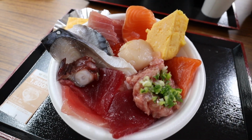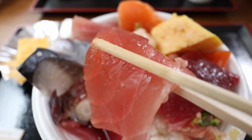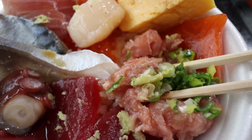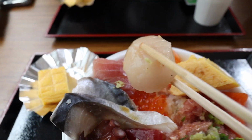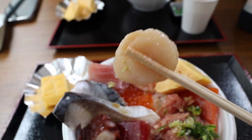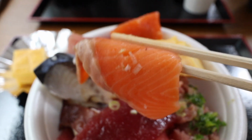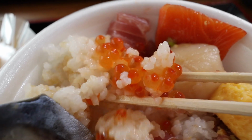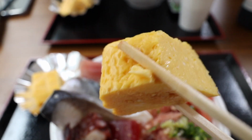It consists mostly of different kinds of tuna. From akami, the lean part of the tuna, a fatty tuna, minced tuna with some green onions, a scallop that I stole from my friend, a mackerel, a salmon, and some salmon roe, and I also got a Japanese rolled omelette.